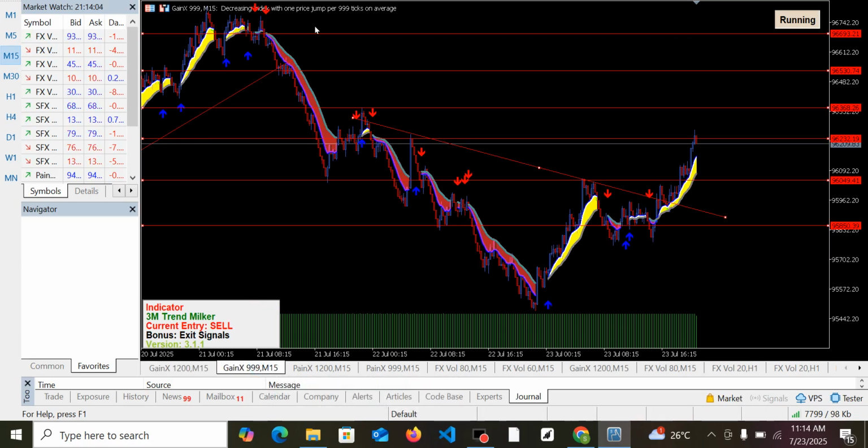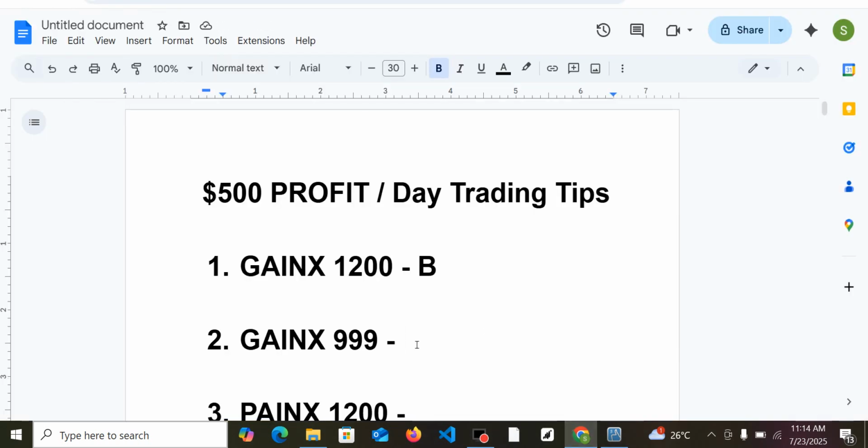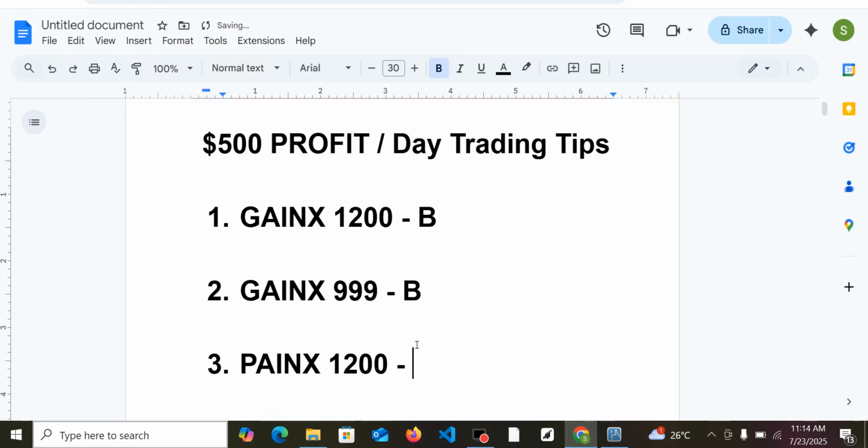Okay, let's move on to the next asset, which will be GainX 999. This is GainX 999. This was on downtrend before, but right now it's on uptrend. And I gave this signal in the Telegram channel, and it is still buying at the moment. Okay, so this is still going to be more of a buying opportunity than a selling opportunity.